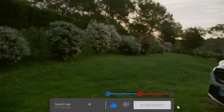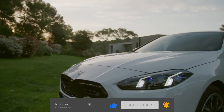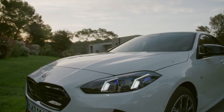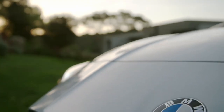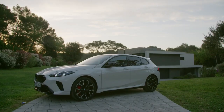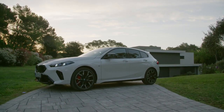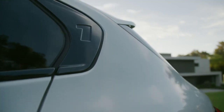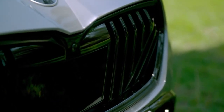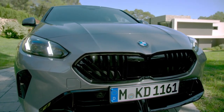The side view showcases a dynamic wedge shape with high-gloss shadow line trim, while the rear features a powerful apron with vertical reflectors and a black diffuser-style insert. The body paint options include 2 solid and 7 metallic finishes, with the option for a contrasting roof paint finish in high-gloss black.